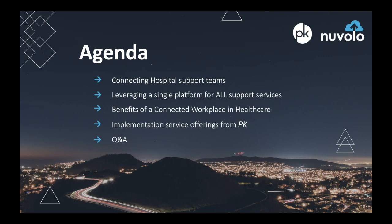And then we'll transition to really the better together story of PK and Nuvolo, and what are some of the implementation service offerings from PK. And then we'll finish up on questions and answers.